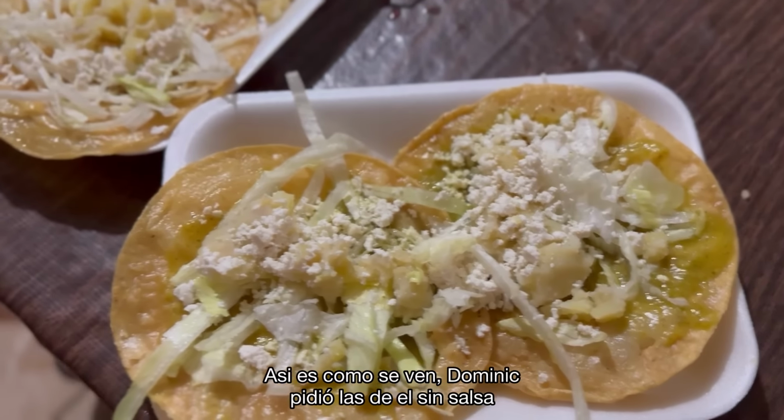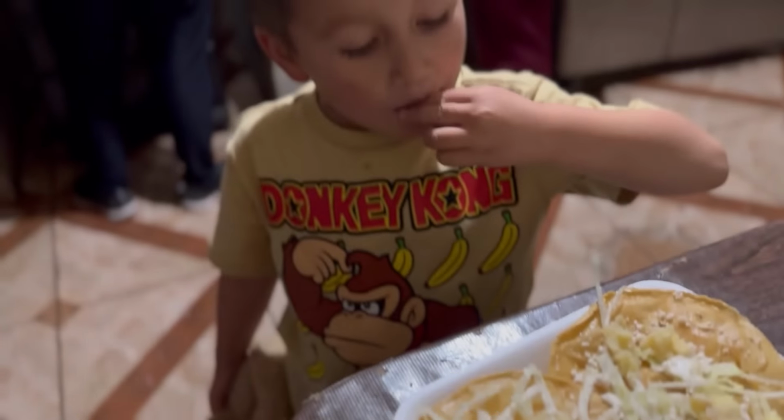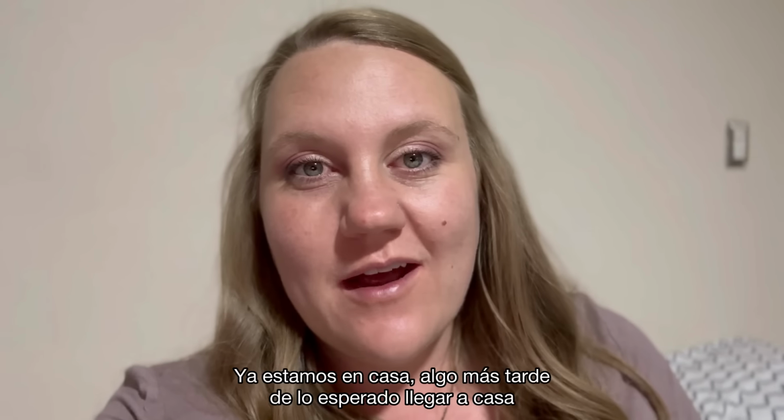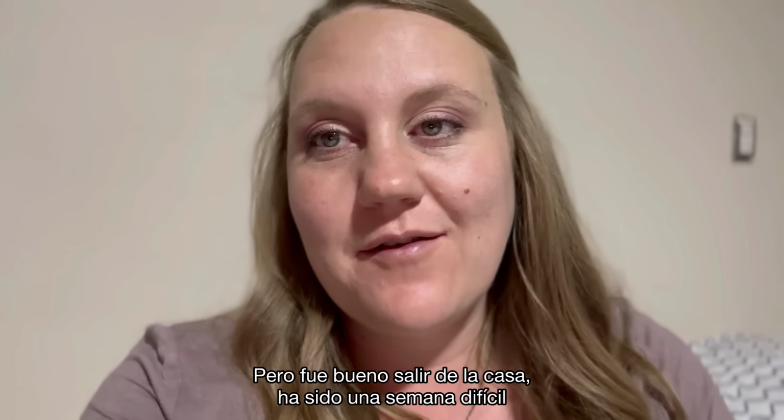Here's what they look like. Dominic's is without salsa. We're back home. We got home a little bit later than I expected to get back home. But it was nice to get out of the house.